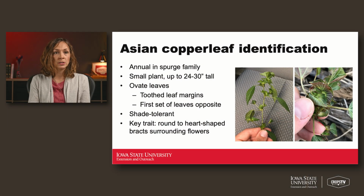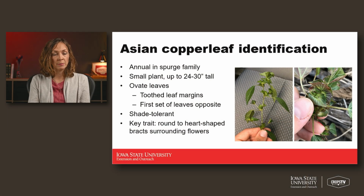So hopefully you got some good information out of that video from the field and can really see what it looks like when it does show up in Iowa crop fields. I would like to review some of the quick ID features that we talked about in the video before we move on. So this species is an annual species in the spurge or Euphorbiaceae family.